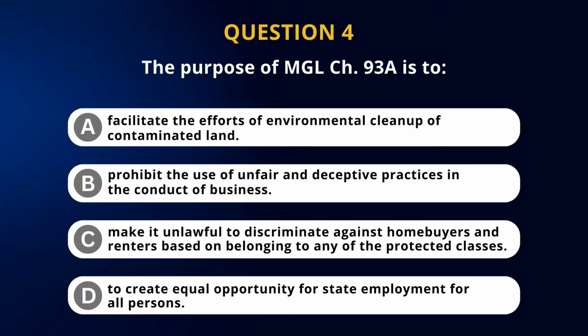Question number 4. The purpose of MGL Chapter 93A is to, letter A, facilitate the efforts of environmental cleanup of contaminated land. Letter B, prohibit the use of unfair and deceptive practices in the conduct of business. Letter C, make it unlawful to discriminate against home buyers and renters based on belonging to any of the protected classes. Letter D, to create equal opportunity for state employment for all persons.